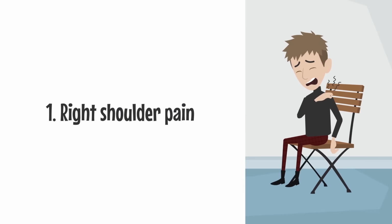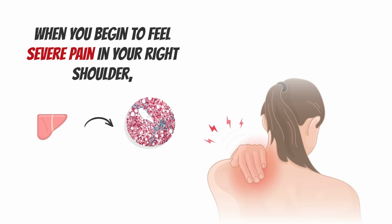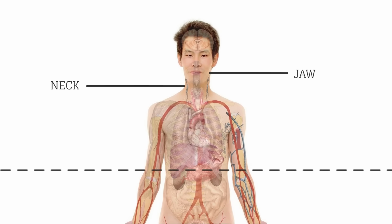Number 1, right shoulder pain. You weren't expecting this. I know I wasn't either. When you begin to feel severe pain in your right shoulder, it's a sign that excess fat has accumulated in your liver and it needs immediate medical attention. Also, any form of dysfunction or pain in your neck, jaw, or below the liver blade is a common sign of fatty liver disease. How are they connected?